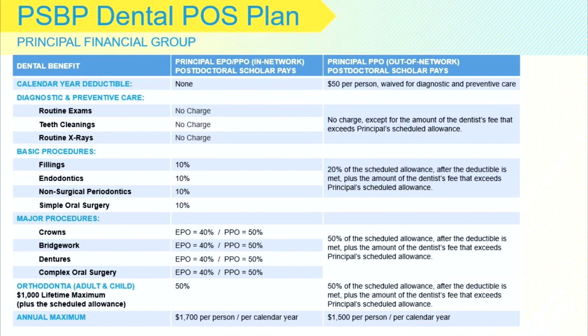Now, if you look to the right on the out of network, it says 50% of the scheduled allowance. Now, that seems like it would be the same as if you went to the PPO plan, but it's not. Because the PPO plan, remember, they've already agreed to charge a discounted rate with the insurance company. So that insurance company knows what that dentist is going to charge. If you go out of network, the dentist can charge whatever they want, but it doesn't mean that the insurance company is going to pay that amount. So an example, you go to a dentist and that dentist is out of network and says, you need a crown. And the dentist says it's going to cost $1,000. Well, the insurance company has a database they use. They look at their database and say, well, we think reasonable and customary in that area for a crown is $800. Well, you would have to pay that whole $200 over what the insurance company has as a scheduled allowance, and then you'd split the remaining $800 50-50. So make sure that, especially if you go out of network, you get in writing what your out-of-pocket cost is going to be from that dentist.